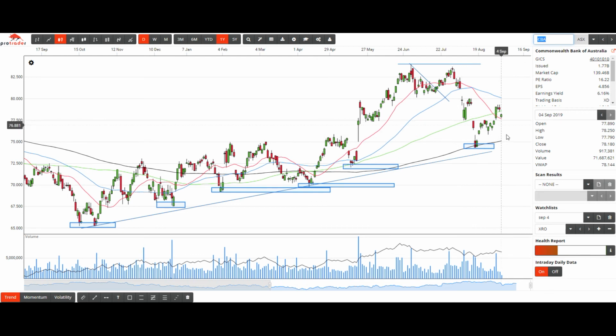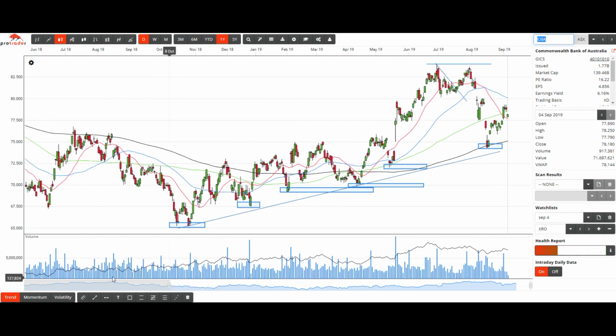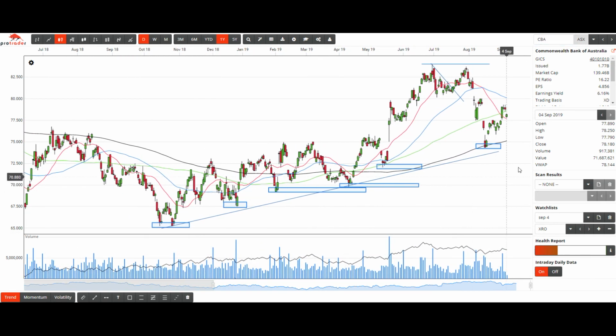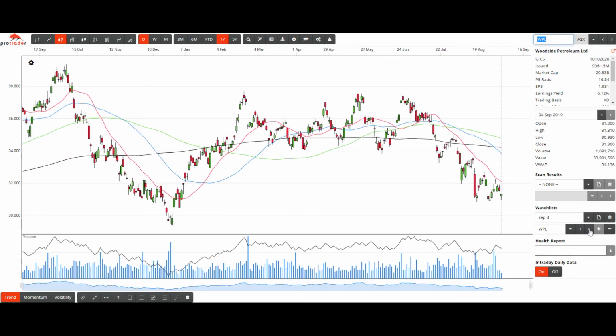So it fell down, I grabbed a few more of them, and this may come down and take out this low and form a new low here, but I like holding some banks for the really long term. I'm talking until I pass away and all that stuff. So I view that as a great time for me. This is a good time to pick it up, and I just sit back with the banks and collect dividends and pick them up when I think they're cheap, and really just forget about it. So that is that.